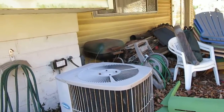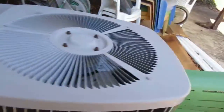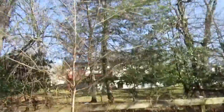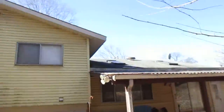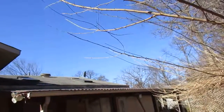HVAC out here looks really good. A little dog pen type thing back here. Back of the roof looks all right. It's a lower bit. This is corrugated metal for this little porch thing.